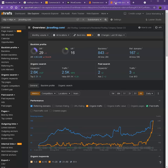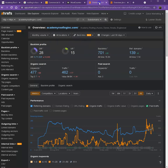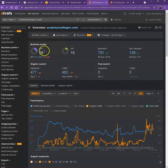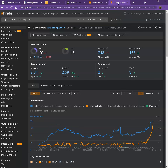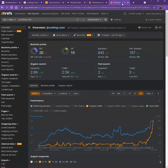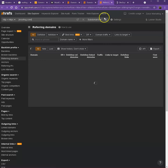So I also have your competitors' numbers. So we'll be comparing the numbers and let's see what they're doing differently. So if you look at DR and UR, they actually have a quite higher number since they have 29 and 16 and you only have 28 and 15. Which means Google actually considers their website as a stronger and a more trustworthy website. And the reason for that is because they have more backlinks and they have more keywords, which actually resulted in more traffic.